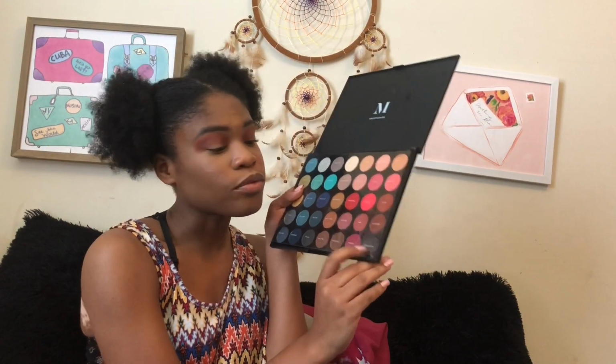All Night Long right here is a really dark brown shade. We're just gonna take that with this Morphe brush. Now, I bought this Morphe brush separately from the eye bag, and this is actually called the Morphe M431 brush. I think this retails for like $6. I'm not sure of the exact price, and I don't feel like looking for the receipt, which is probably in the bag, but I'm lazy.